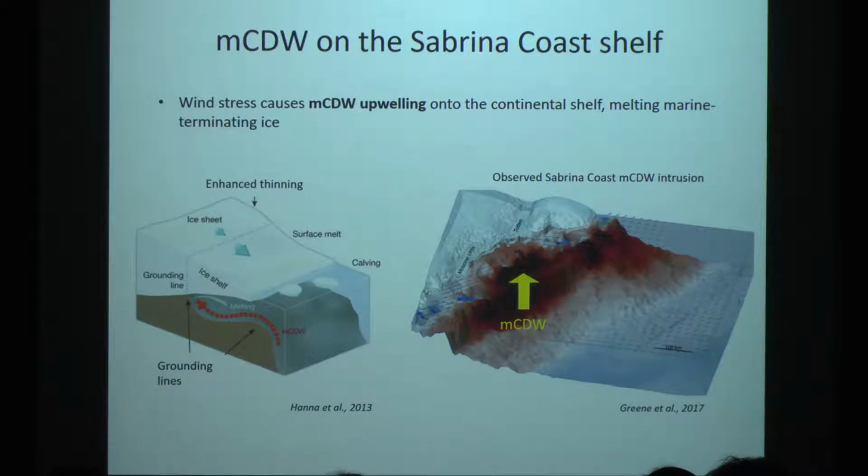The left is a schematic of how mCDW can destabilize an ice sheet, and on the right are actual observations along the Sabrina Coast. So the Totten Glacier is right here, and the Moscow University Glacier here. The deepest red color shows where mCDW presence is most closely coupled with ice loss in this region.